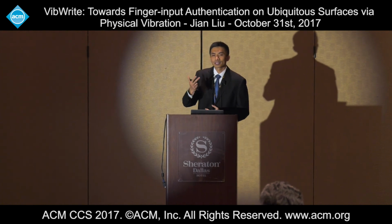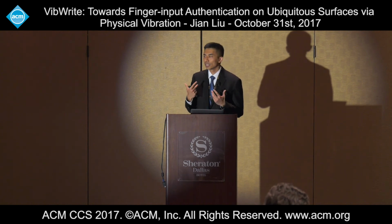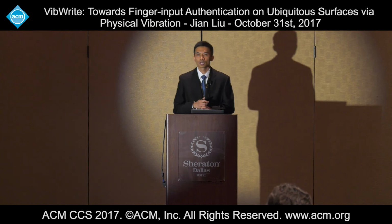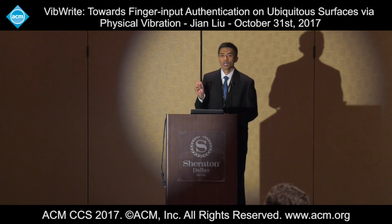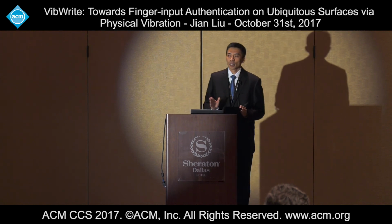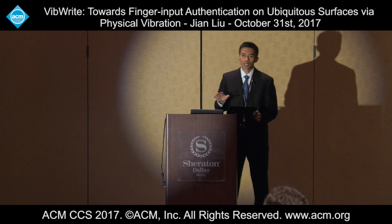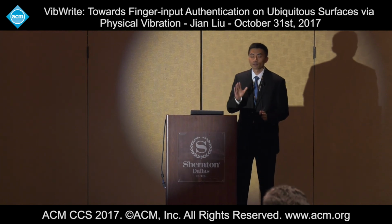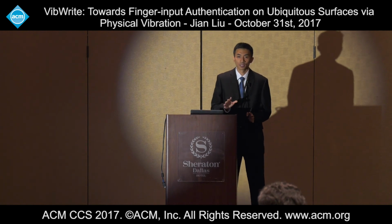If you ask the cost of this sensor, we estimate that if we build a complete user authentication system, the cost should be within the $50 range. And for the second question, right now we tested the vertical and horizontal surface. For the angled surface we didn't try that, but it should work because it's stable.